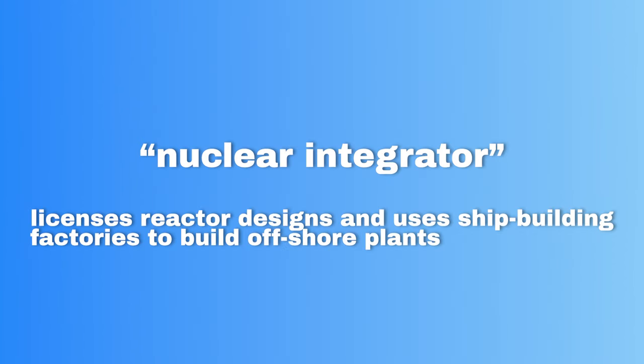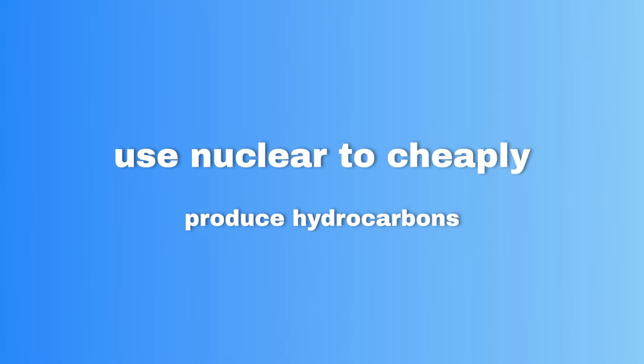When it comes to thinking about how to manufacture nuclear capacity, we went deep with three founders doing just that. One, Matt Slotkin of Blue Energy, a nuclear integrator licensing other companies' reactor designs and utilizing shipbuilding factories to build floating nuclear power plants. The second one is Brett Kugelmass of Last Energy, who's building 20-megawatt small modular reactors using tried-and-true pressurized water reactor designs. And the third one is Isaiah Taylor of Valor Atomics, who wants to use nuclear to cheaply produce hydrocarbons.